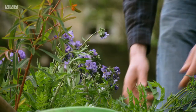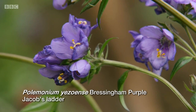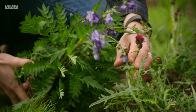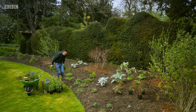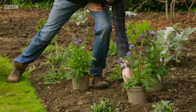And then I've got this Polemonium, which is Bressingham Purple. Really lovely plant that just keeps flowering and flowering. And I put this Cirsium in down here, which has got a beautiful sort of ruby flower. When you put the blue next to that, you can see they're just going to work really well together. So I'm pleased with that.